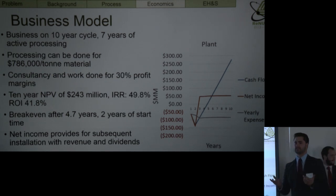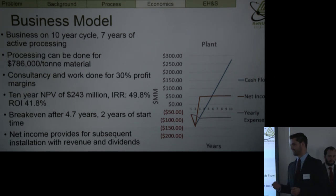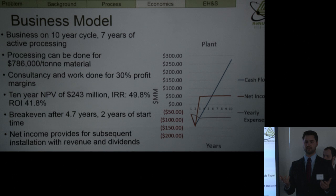So our business model is a 10-year cycle. It takes us 7 years to process material, and we're doing this on site. We need to spend the first 2 years to establish our reactor in the existing plant's infrastructure, a further 7 years to process, and then a year for cleanup. And again, you can see our profit chances and our cost per ton of material, and what this works out to is a 10-year NPV, or net present value, of $243 million.